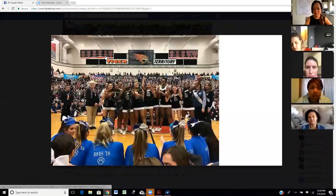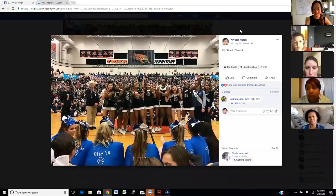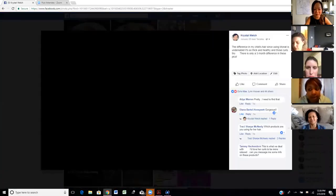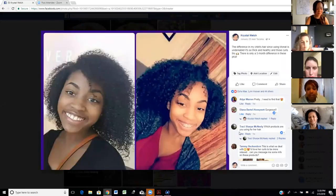As her styling products. Actually, I don't know if I'm the host. Can I share this? I think I can. I can show you super quick. Whoops. That was not what I wanted to share with you. Where did it just go? That picture, this one. So this is about a 90-day difference in my daughter's hair.